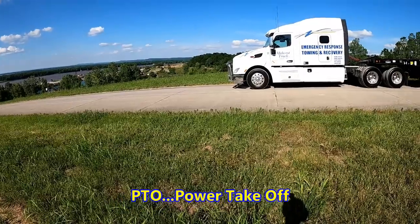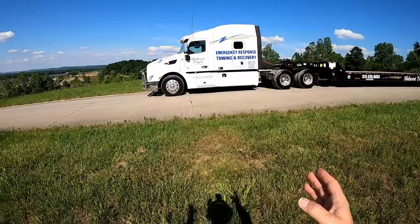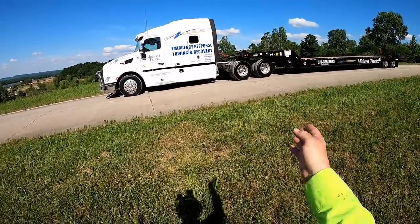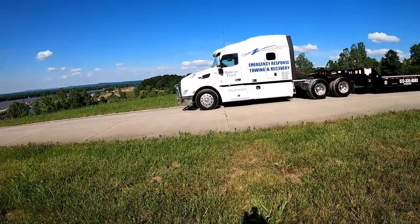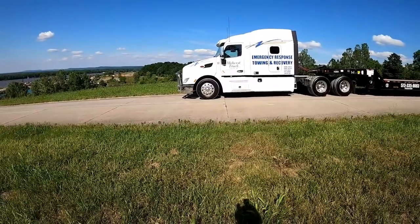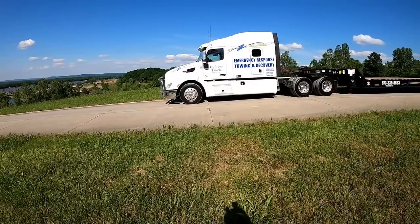Some people are going to ask, and it's a very valid question, why for this type of setup did we use a sleeper tractor instead of a day cab? Generally, you see a day cab with a tandem axle and possibly a lift axle as a third axle on the back. Simple answer, this is the truck we had. We've had this truck for a year or so. We were going to try to sell it. Then we decided, no, we're not going to sell it. We're going to put it to work.